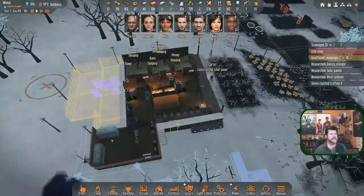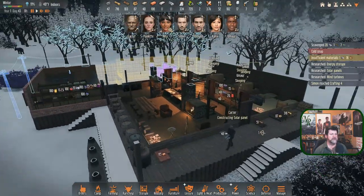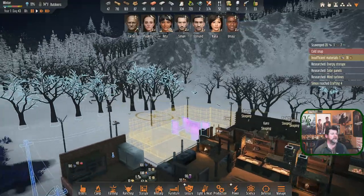But Carter has made his way back up. He's taken the long way around to the solar panels. Everybody else is pretty much in bed, and Rita is gone.